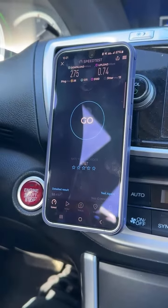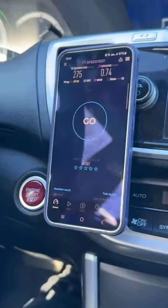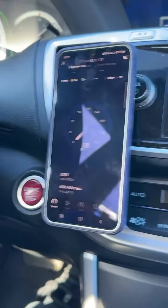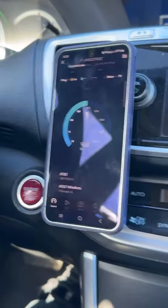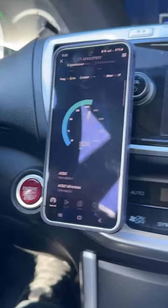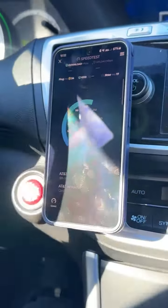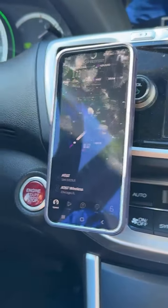Second test for AT&T came in weak. The download is fine, 275, but the uplink under 1 megabit per second, so that's weak sauce. We were connected to 5G Plus when we took that test, so maybe getting on the lower frequencies can get us some better uplink. I'll be checking you guys out periodically throughout the chat, especially when I get the opportunity to stop and do some SIM changes.